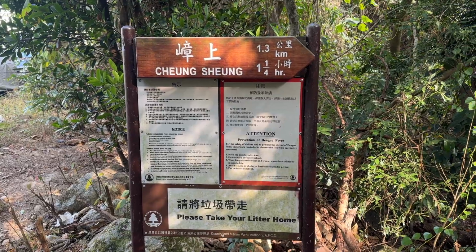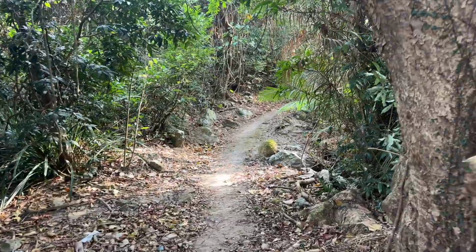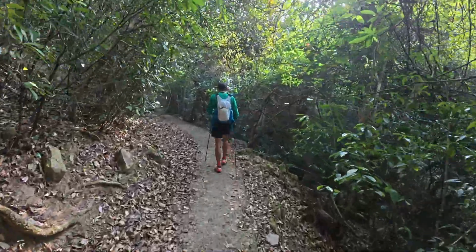We start our journey with a bus to Pak Tam Ao and then head off on a trail towards a crossroads of trails at Cheung Sheung village. So we're trying to find this campsite, not the easiest one. We think it's up here. There's this beautiful flat piece of land where the store is. I think we found it. It's up this path behind the toilets.